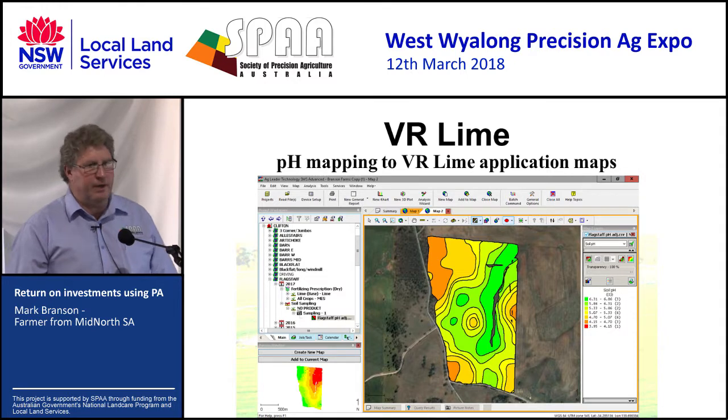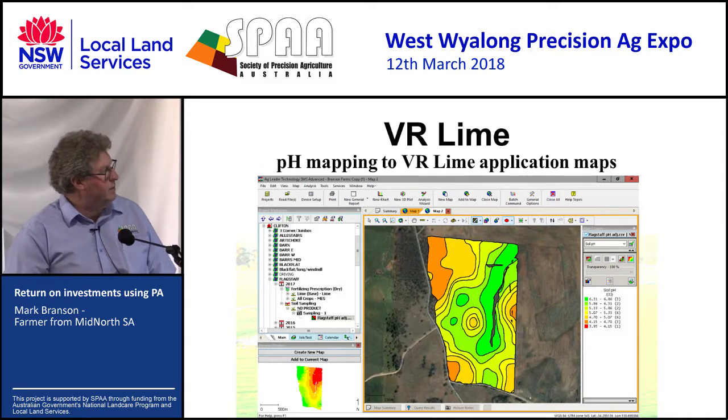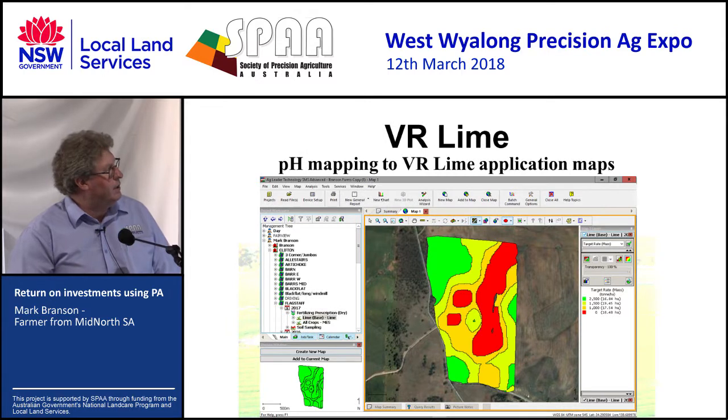But it does create great maps, again, it's up to us to work out what rates go into what areas to actually make money out of it. So we've got a map there where you've got pH, and then through the analysis wizard, I can convert that over to an application map.